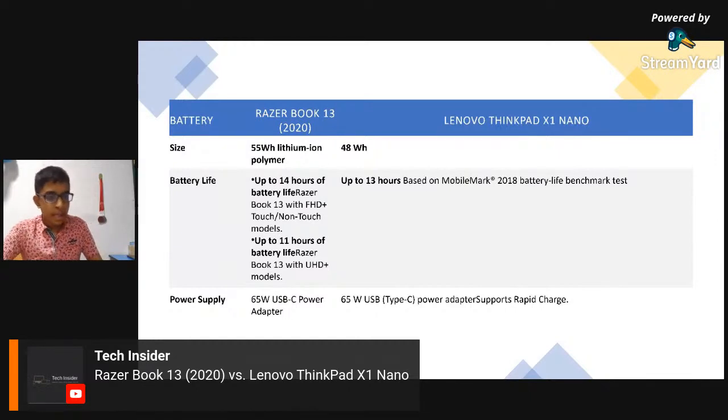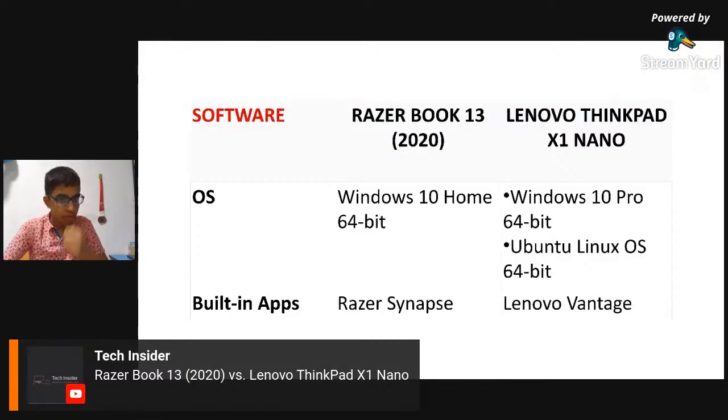Power supply is a USB Type-C port with a 65 watt power adapter. The USB Type-C charging power adapter supports rapid charge, 65 watt for both of them. Software is Windows 10 Home 64-bit for the Razer Book 13 2020. Coming to the Lenovo ThinkPad X1 Nano, it is Windows 10 Pro and Ubuntu Linux OS 64-bit. Built-in apps are Razer Synapse and Lenovo Vantage.